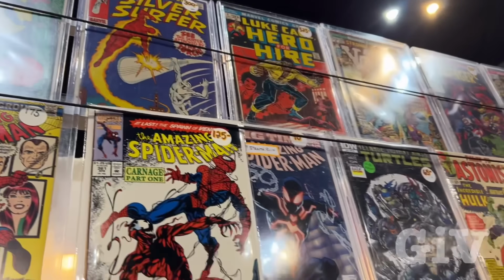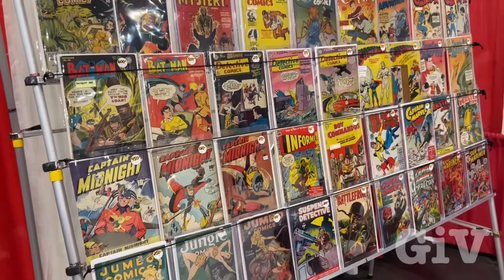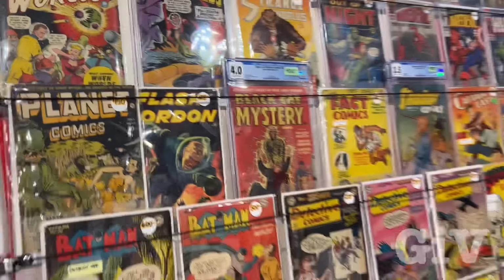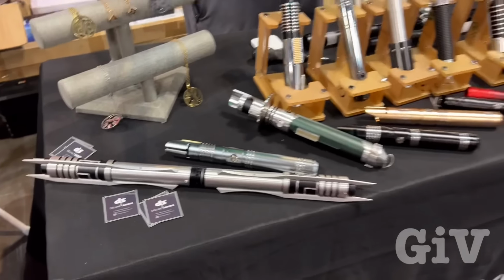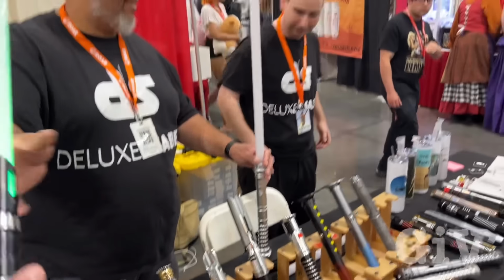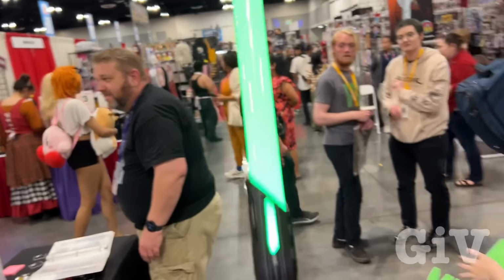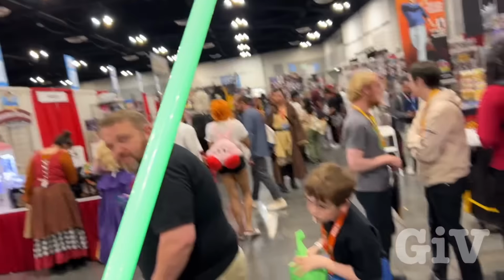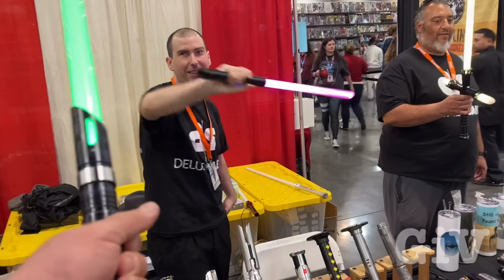And of course, at Comic-Con, you have to have comics, right? And those are all the really good ones. Look at this, $600, $500, wow. Maybe I still have some old ones in Germany. Lightsaber. Test the merchandise. Look at this. It makes noise too. This is actually nice. I would like to give a little show here, but there's too many people around. You can flash. Oh, wow, look how hard he's doing it. No, don't break it.